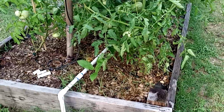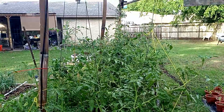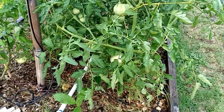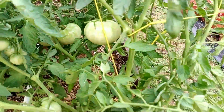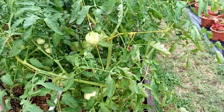Now, this is my proud bed, I guess you could say. Look how tall the tomatoes have grown. And I've already pulled like a ton of tomatoes off this thing. These are the Cherokee purples.